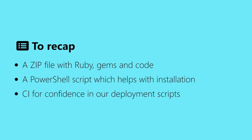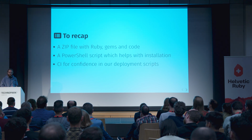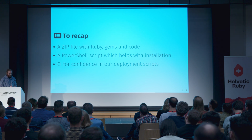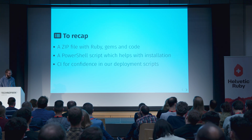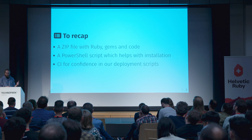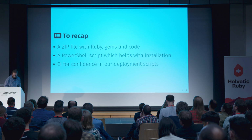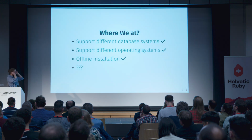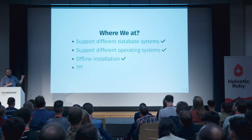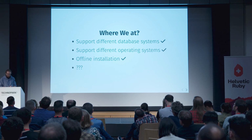So to recap our solution, as mentioned, we have the zip file. It contains everything that is needed to run the Rails app. We have a PowerShell script, which helps then actually turning that zip file into a runnable thing. And we also have, once again, continuous integration on Azure DevOps for confidence in our deployment scripts. So we crossed off all the points that I originally mentioned, which were coming out of that customer meeting.